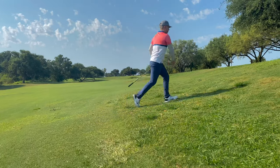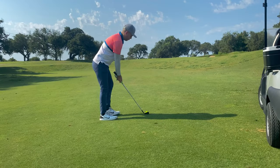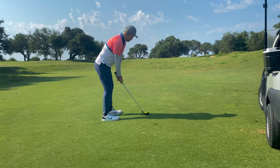So just a quick little layup there. Luckily it was a par 5, so I was able just to kind of throw a wedge out there and get myself into position for this approach.